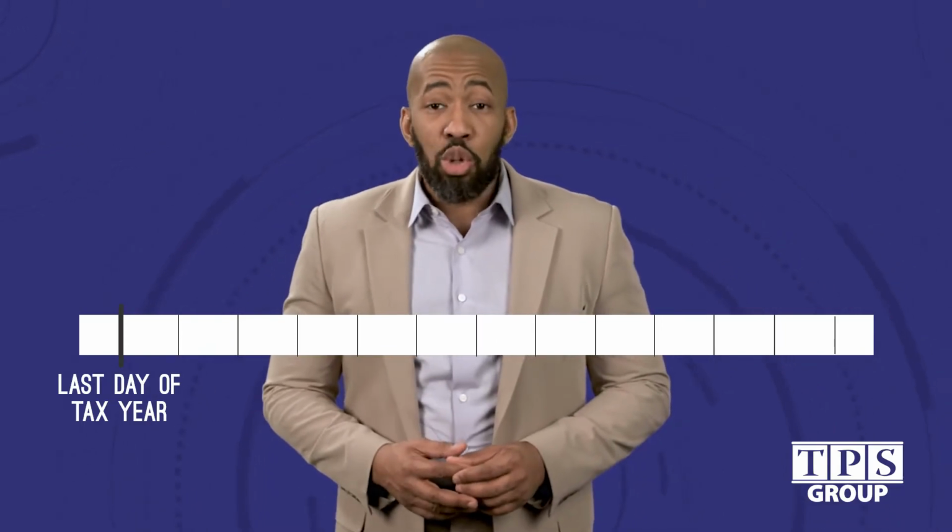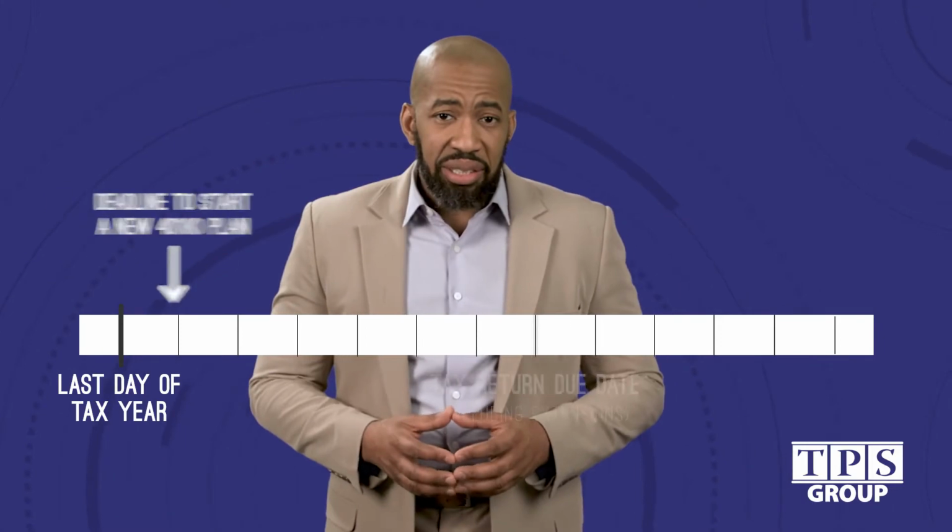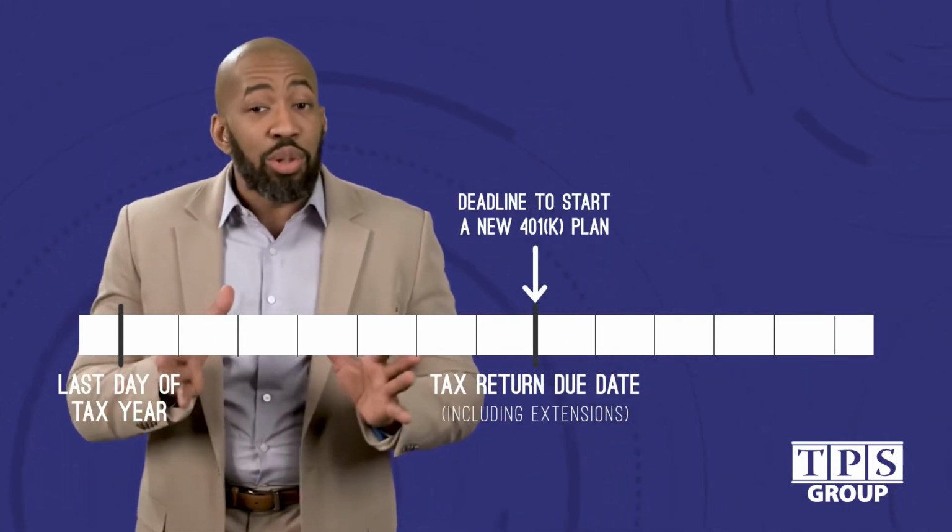To encourage more plan startups, the deadline to establish a new 401k plan is now extended from the last day of the tax year until the due date of the year's tax return, including extensions.